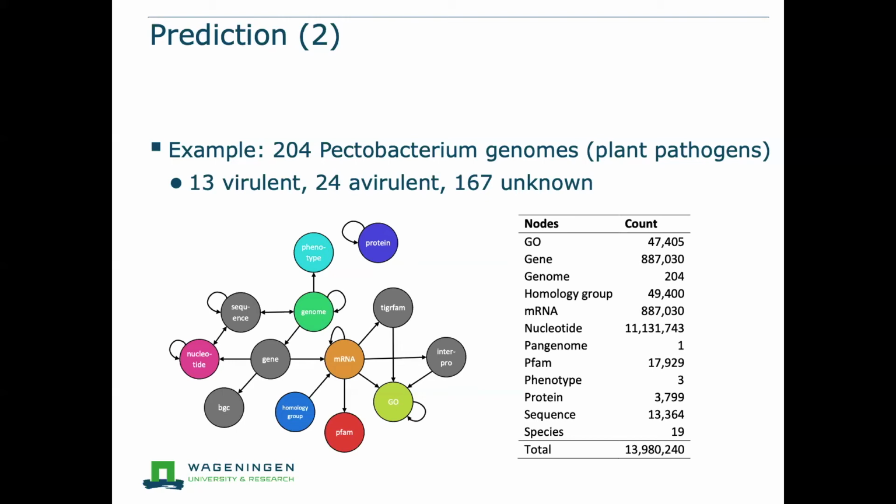Yeah, that's a good question. So then we would need something like a different node, maybe a resequenced genome, that could still be connected to phenotype and then point to individual variants in the graph.